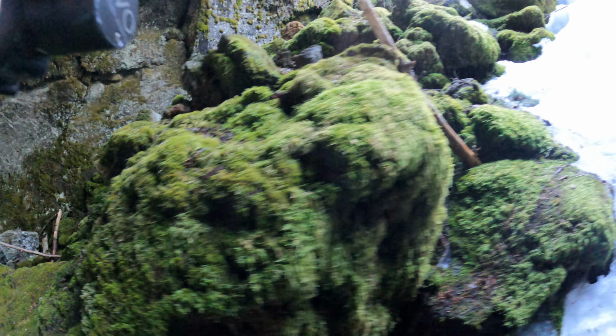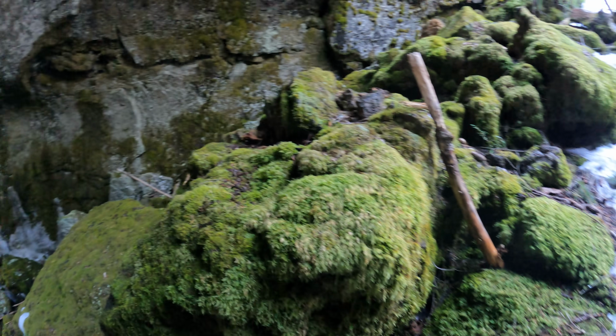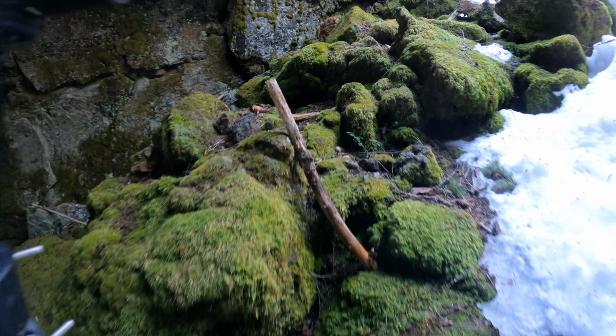All right, so I'm climbing up. I only have one glove on. I'm gonna have to stop a second to put my other glove on in just a second. Since I figure out how the heck I'm gonna get up here. Seems just a little bit steep. I've been up here in the summer. Even in the summer, it's a bit tricky.